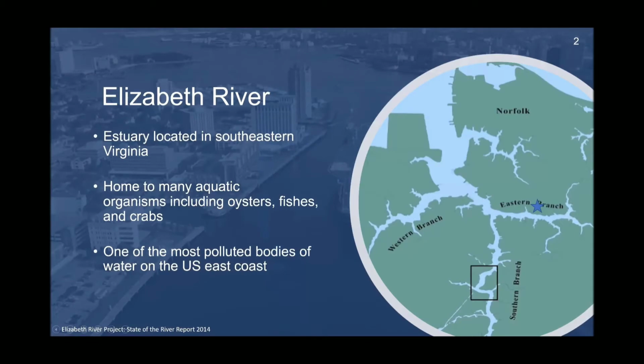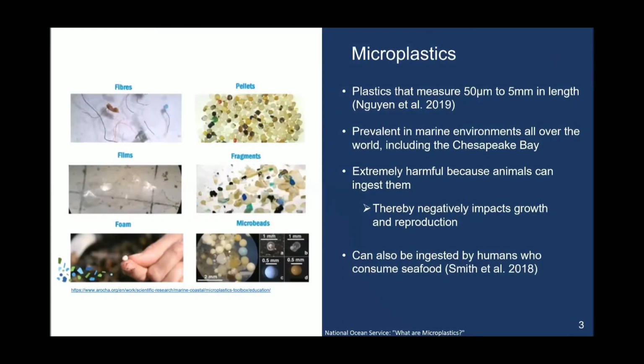The Elizabeth River is an estuary located in southeastern Virginia that is home to many aquatic organisms, but despite providing a home to these organisms, it is one of the most polluted bodies of water on the U.S. East Coast, and one of the pollutants that may be in the river water is microplastics. Microplastics are plastics that measure 50 micrometers to 5 millimeters in length that are extremely harmful to animals because the animals can ingest them, which negatively impacts their growth and reproductive abilities. Humans may also ingest these microplastics when they consume seafood.